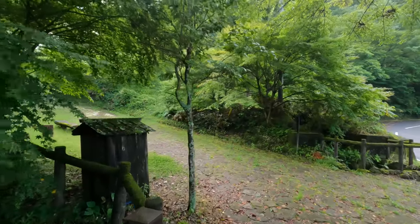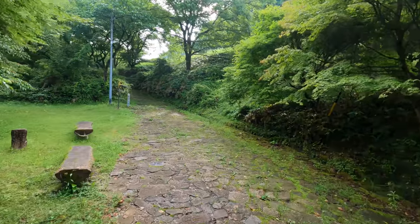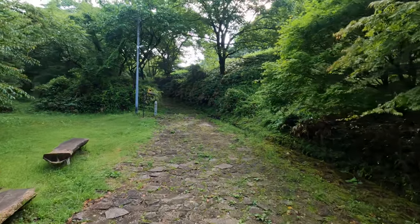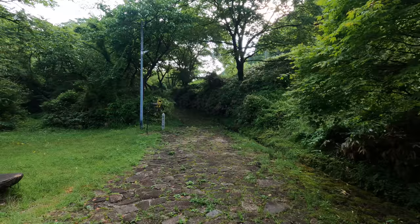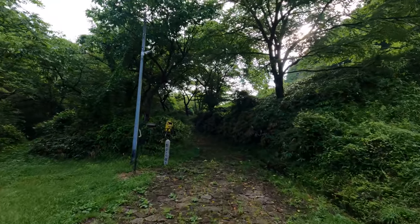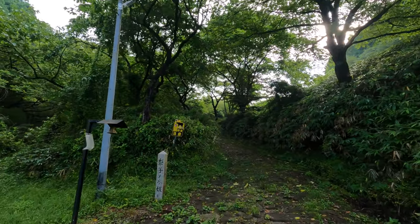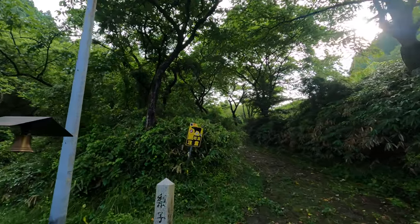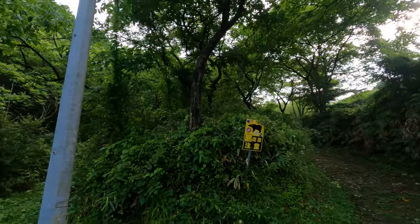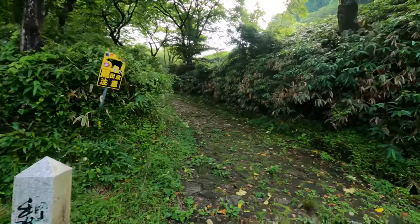And amazingly right now, despite the sunniness, it is actually raining a small bit. And again, as we get into here, this tells me that from here and beyond, we're definitely getting into bear territory because there are bear warnings posted literally right there. Ring bell against the bears. All right.